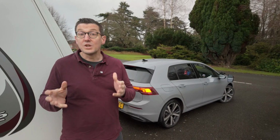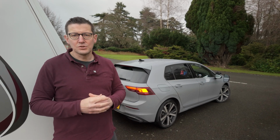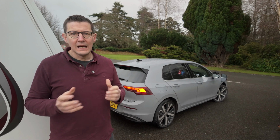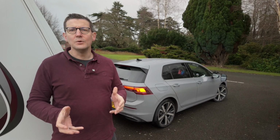In most respects, the Golf eHybrid is a very impressive car, but it has its frustrations too. The boot will struggle with a family's holiday luggage, and the price tag is hefty. However, the all-electric range is excellent and the car tows with ease.